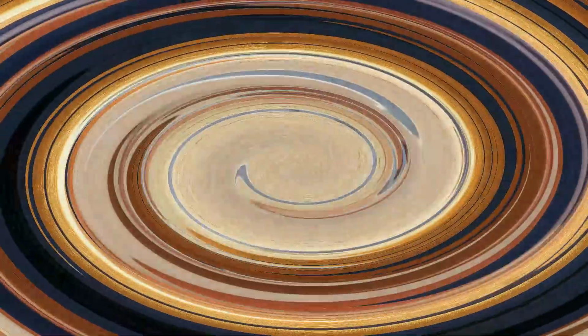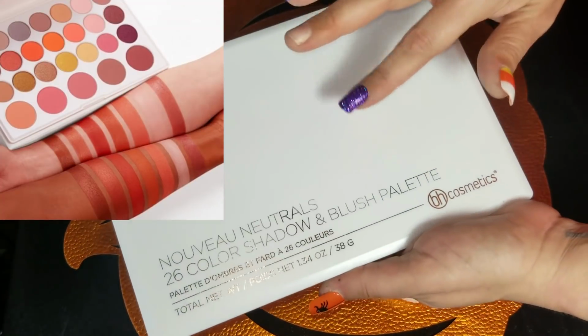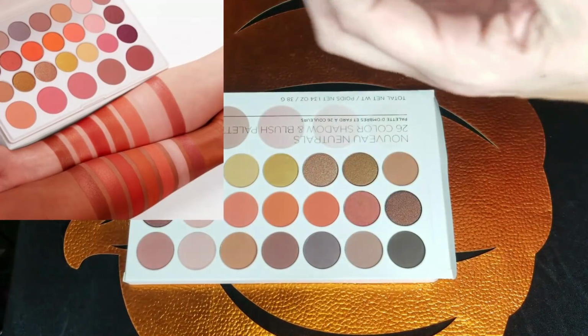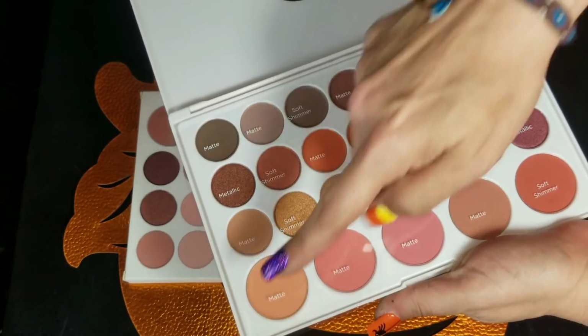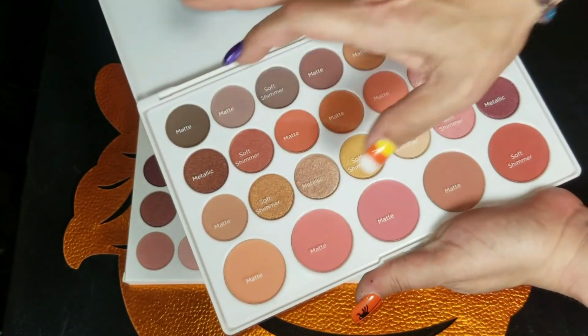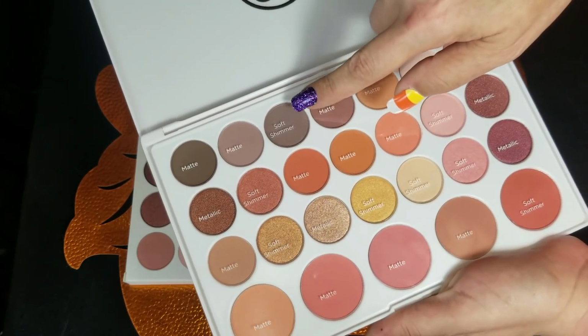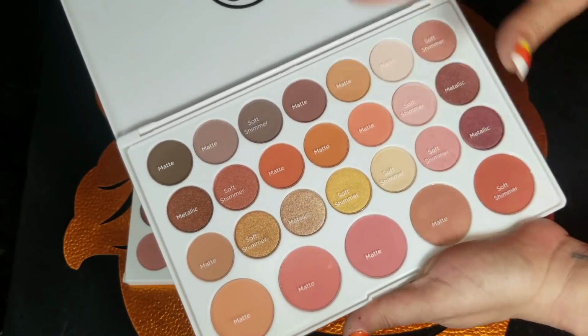Up first, we have the Neutrals palette from BH Cosmetics. If you're a neutral person and you like everyday colors, this is the palette for you. It's got blush, eyeshadow. This is what the palette looks like on the inside. You have a row of blushes and some mix of matte, shimmer, and metallic. There's even some called soft shimmer, so there's a lot to play with in here, and it's very, very user-friendly.